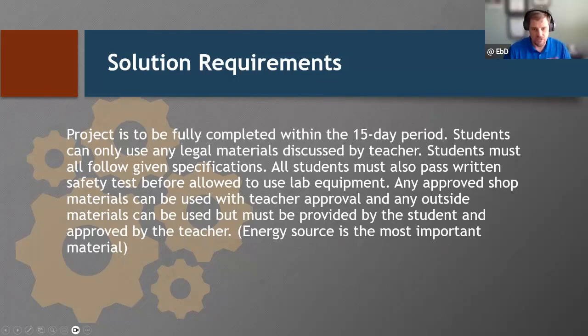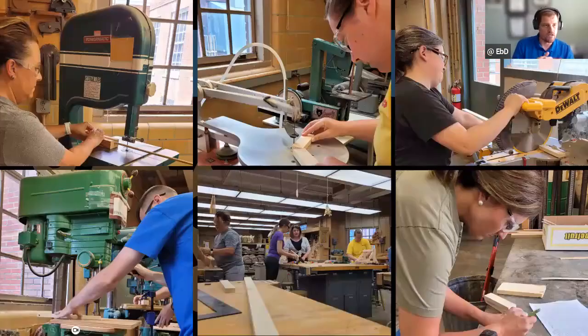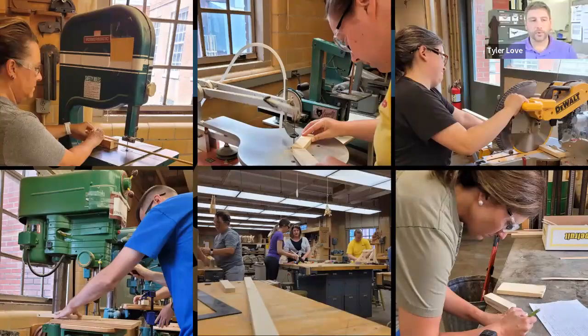And then here's just some pictures of the teachers, so you can see again, it was a very traditional lab that we were using, a lot of Powermatic tools. But again, it was all about them using those tools in a safe way for them to take that information back to their students.